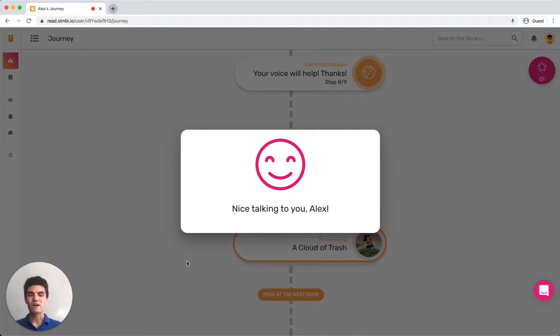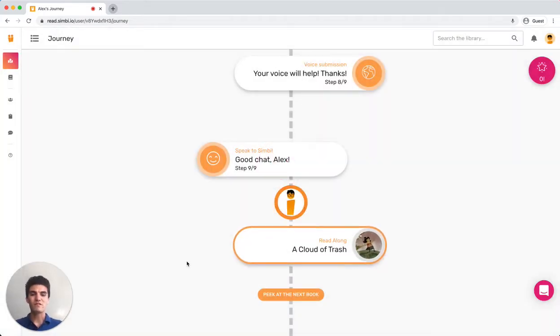So now that we're ready to go, Simbi's already suggesting some books for me. A lot of these do align with the global stewardship values within the BC core competencies within the curriculum. So in this case, the book called A Cloud of Trash is actually a wonderful story about a girl living in India who happens to use recycling in an innovative manner to further build up her community along the way.